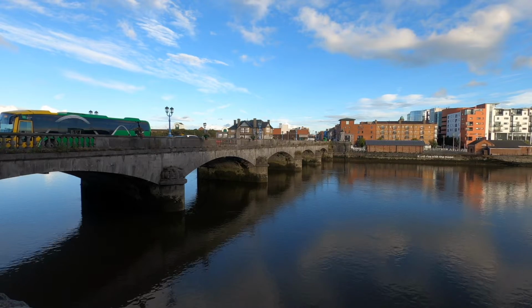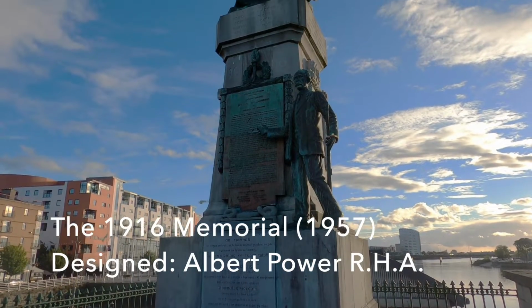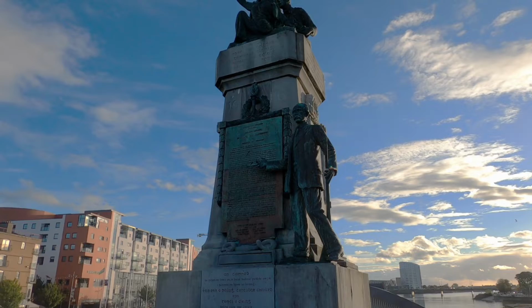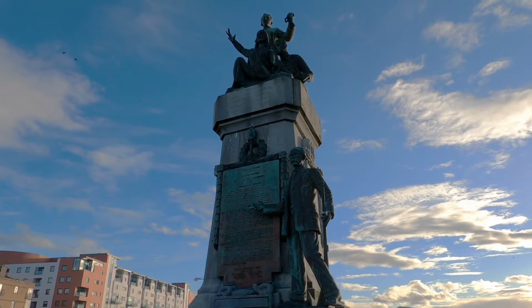The 1916 memorial was erected by public subscription between 1931 and 1956, and it includes a statue of Colbert, after whom Limerick Station is named.